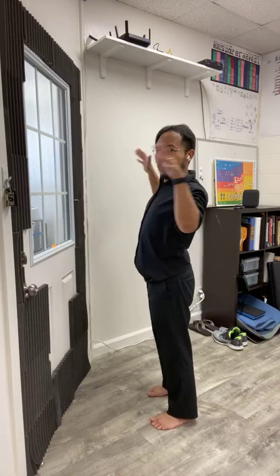All right, so now the last stretch for today, we're going to be doing something called the shoulder scapula lift. Okay, so this one really opens up the chest. We end up feeling like this from being in front of our computers all day. This really helps to open up and reverse that. And I'll show it to you from two angles. So you see it from the side and then from the back.